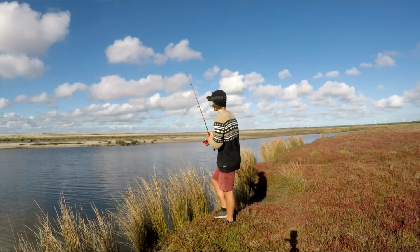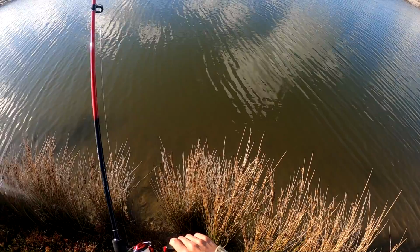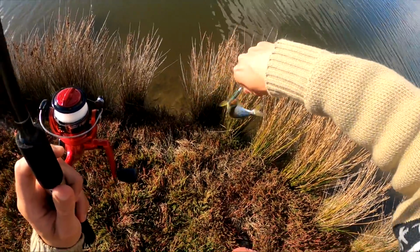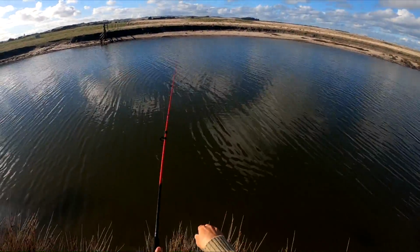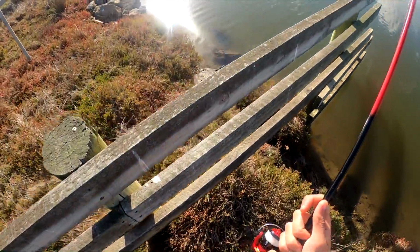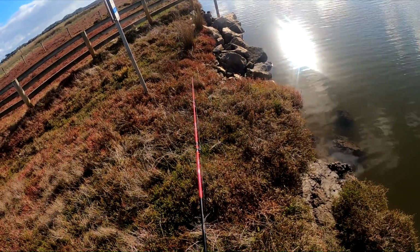Let's just go straight back over where we caught that salmon. Right over there. Oh, another one. Next cast. Okay, the salmon are about. Second fish on the new combo. Oh, that was a wind knot. One decent fish is all we want.